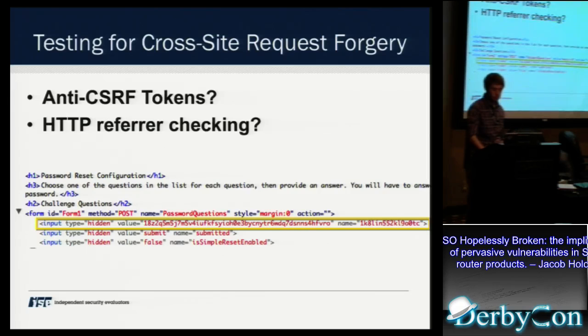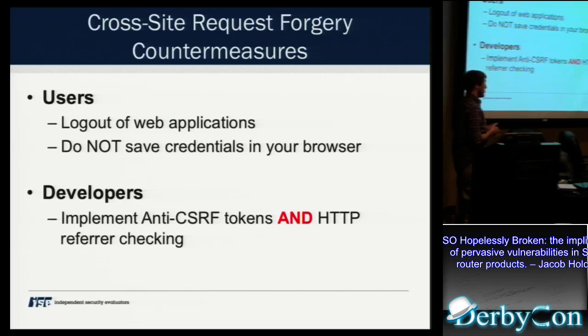All right, so just the countermeasures. Users, every time you're done with an application, log out. If you have an authenticated session and you come across a CSRF exploit, well, you're going to execute a request, and hopefully it's not going to do anything bad, but you have no way of knowing.